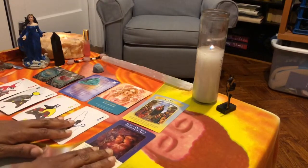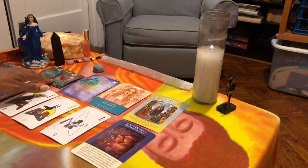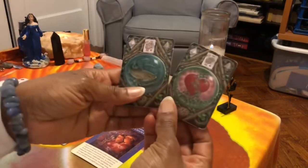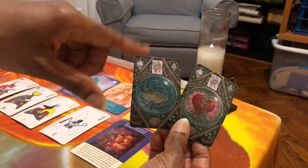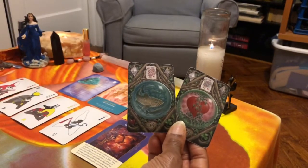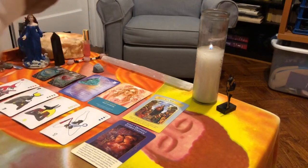Okay. Just take a look at this for a second. What I love seeing is the fish and the heart. So that fish is your money. That heart there is what you love. So your money is going to come to you, or you're going to have what you love to do is how you're going to make your money. So this is right up front, that being said. The question is, what haven't you told yourself?